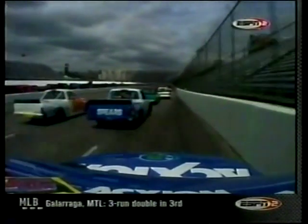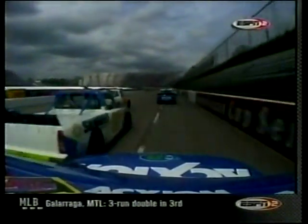I think we're looking for Dennis Setzer there. Just got up on the loose stuff there and had to grab third gear to get back going and let several trucks get by him.